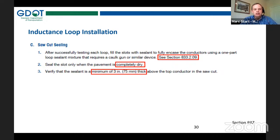The first one is inductance loop installation. The spec says that a one-part loop sealant mixture is required. And the full description of the sealant is referenced from another spec, so we're not trying to spec it again in section 937. You'd have to go to section 833. So by reference, we're clearing up that item about the sealant mixture.